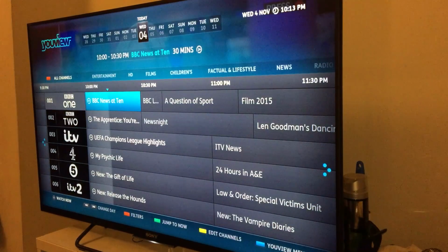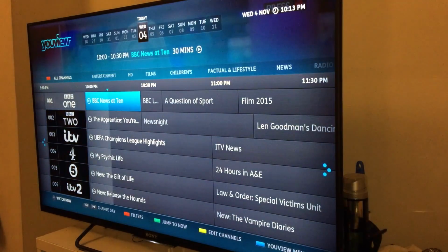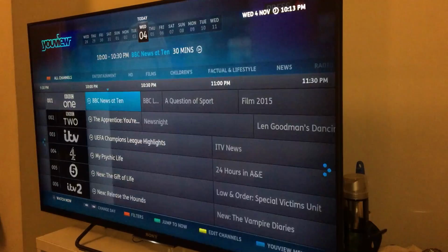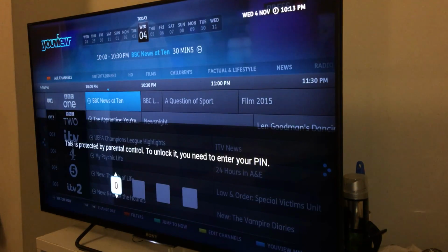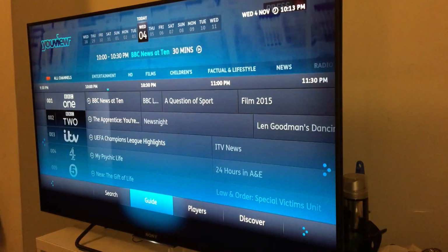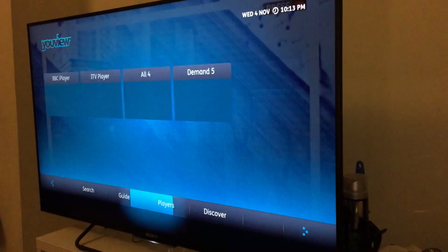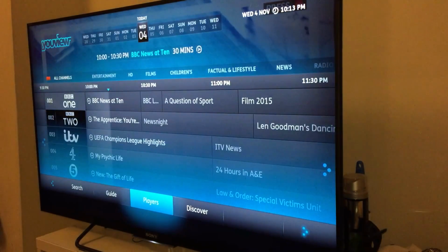So Discover is the same. And if I go back into guide, I can click over here on the red button and it gives me all channels. That's fantastic. And I can press the green one, jump to now, literally jump to, and then I can edit channels as well. I can go into the blue one, the YouView menu. That's the main thing. You've got players, you've got guides. So that's the main thing in YouView.